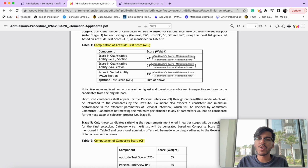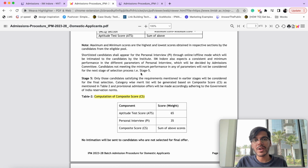In terms of your computation of ATS, the weightage given to each section remains the same, 25% each to both the quant sections, 50% to verbal. And in terms of your eligibility or selection criteria, that also remains unchanged, with 65% weightage coming to your entrance, 35% coming in from your interview. That's how your 100% weightage is going to be calculated.